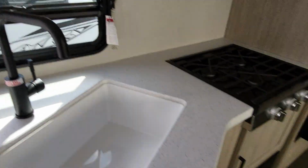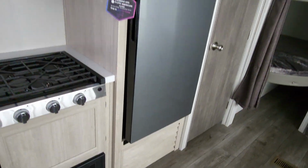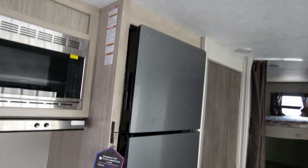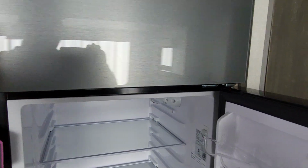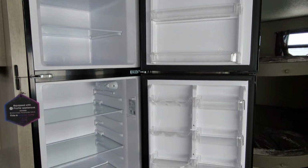Nice huge sink. Look at that nice drop-in sink, high-rise faucet, more storage down there. Nice big 12-volt fridge. It's a good looking fridge too. I like these new stainless steel looking fridges. And it has a finish on here where it's so easy to clean, it doesn't leave those finger marks. Look at that nice big fridge.